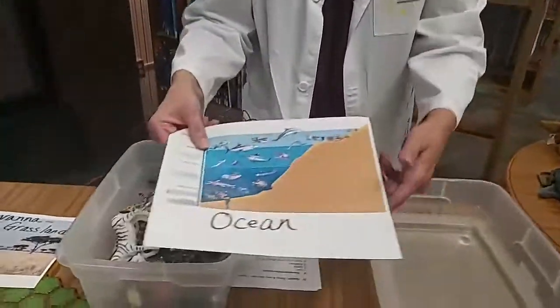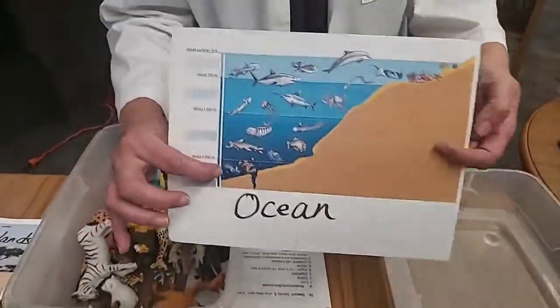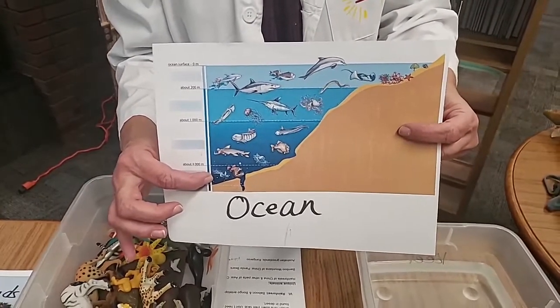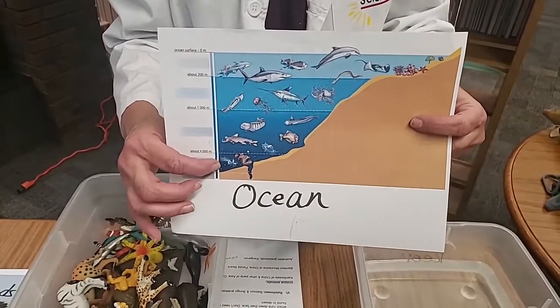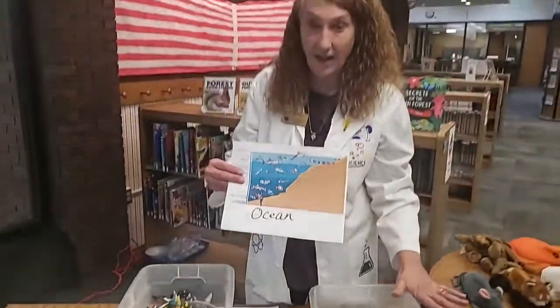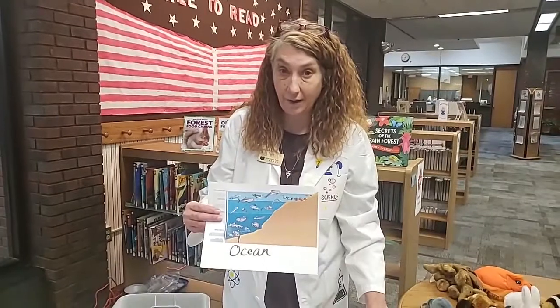So what I'm going to do actually first is talk about the ocean and find ocean animals to go in the water. Now, the ocean is a really neat habitat because of how deep it is. Now, do you know something else that's different about the ocean? How is it different, boys and girls, than say a lake or a river or a pond? And I hope you know that ocean is salt water, okay?